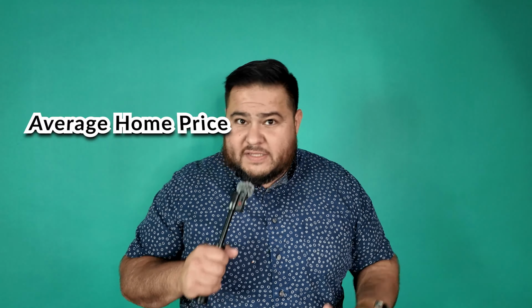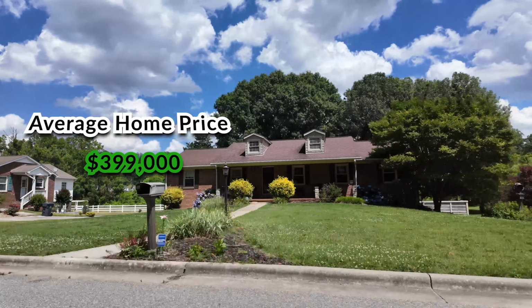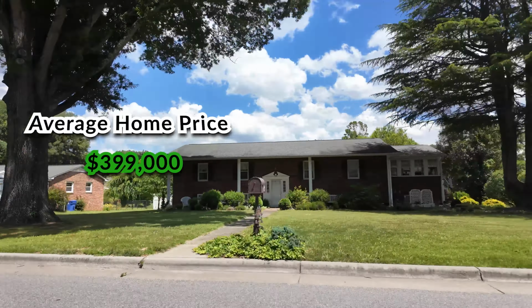And the average cost of homes inside of Angus Woods, by the way, really cool name, kind of makes me hungry when I think about it, but the average home price in the last 12 months, at least so far, is $399,000.